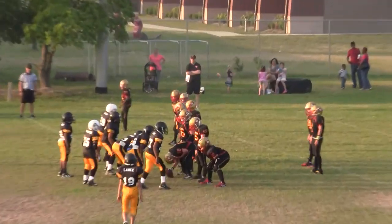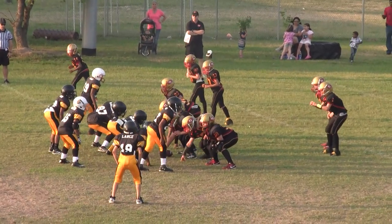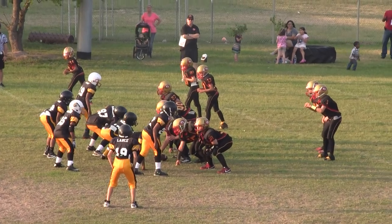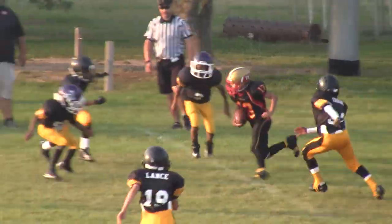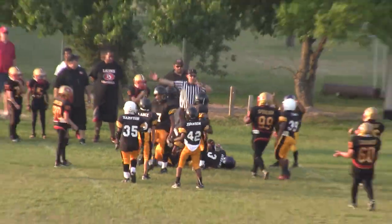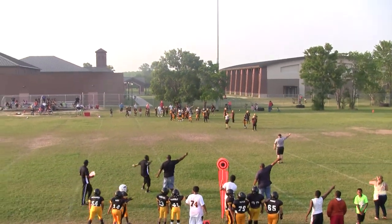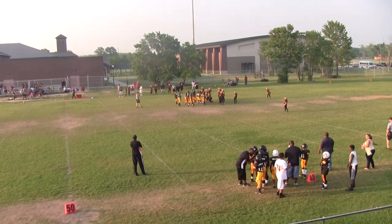Sack that quarterback. That's a fumble recovered by the Cowboys. First and 10 at the line, 32. Cowboy ball.